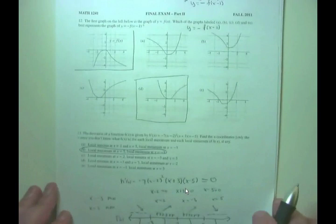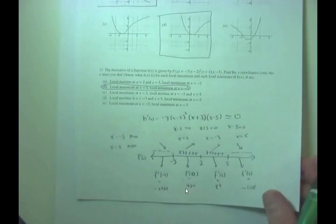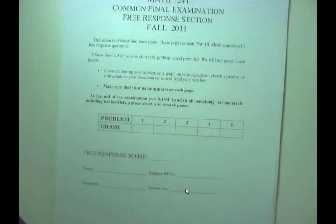And if you notice, what we've done now is this. We've gone through the entire Part 2 multiple choice section here. How many questions were on this section? 13 questions. How many were on section number 1? 14 or 15, I can't remember now. 14 questions. So they deviate each semester. So yes, sir.